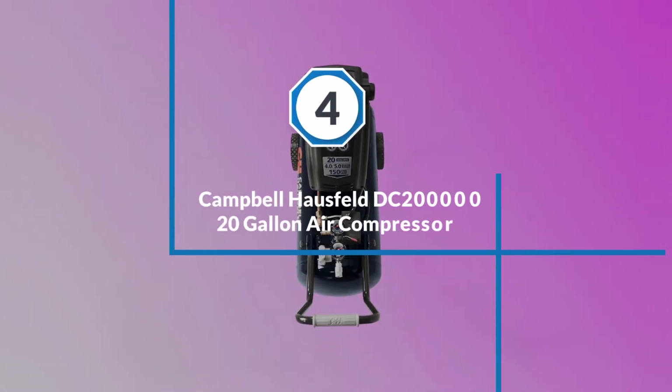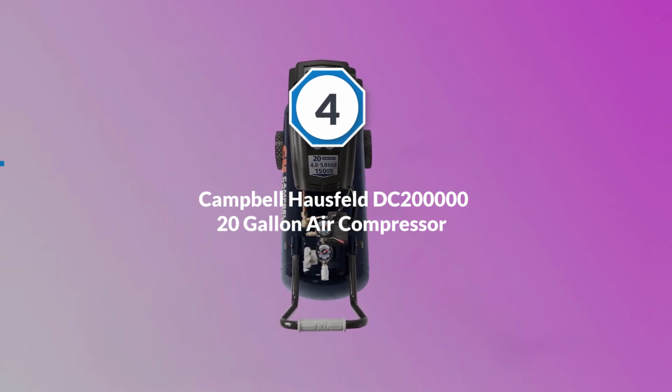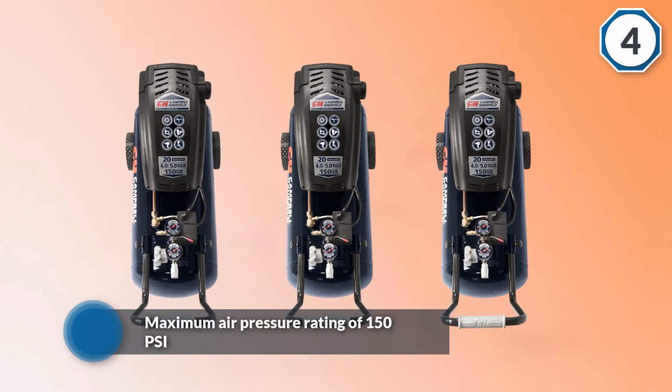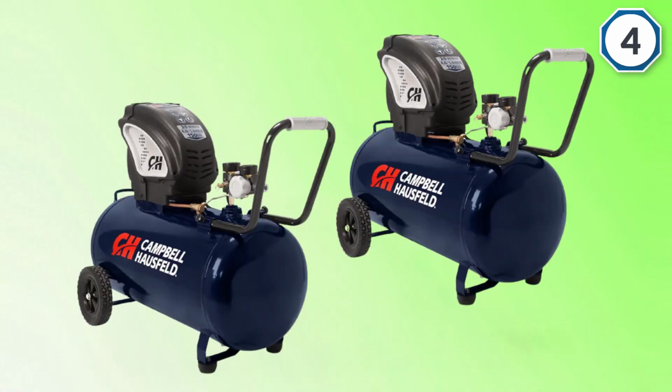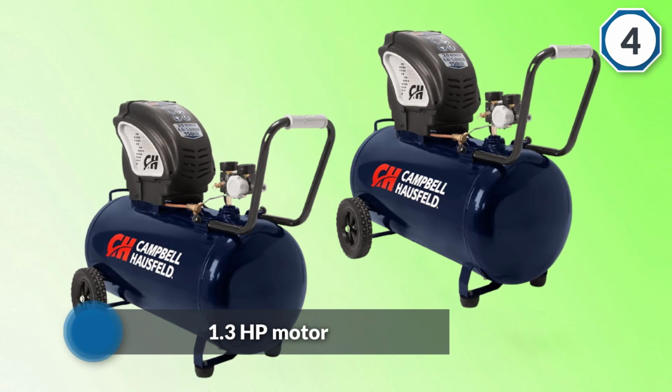Number 4. Campbell Hausfeld DC200000 20-gallon air compressor. Since it is made by a highly reputable brand, you get a maximum air pressure rating of 150 psi. Its 20-gallon tank can easily and quickly fill up at this high pressure level due to its 1.3 HP motor.